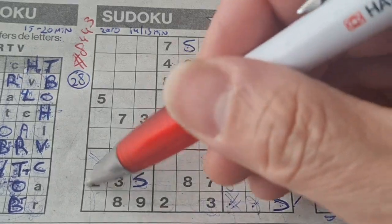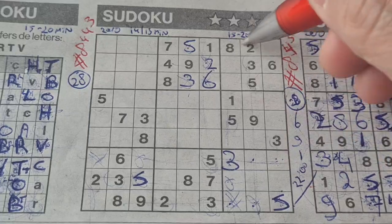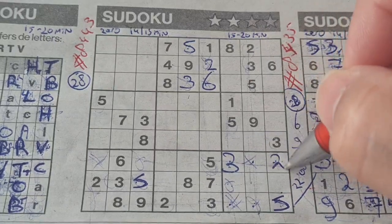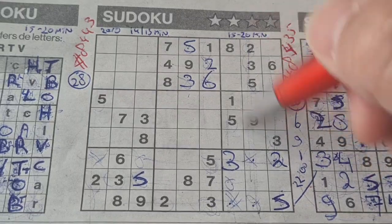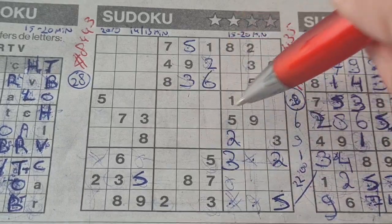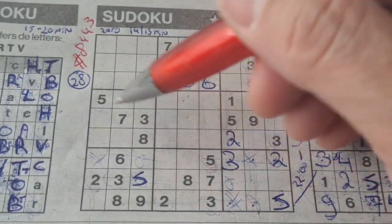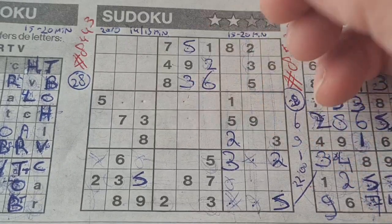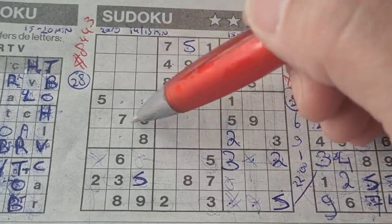2 in the last row, 2 in a row above, so that row, the only 2 places left, 2 should be here or there. We have 2 in this column, no 2 there, 2 should be here. 2 in the last column, 2 in the column next. So that column, the only place left, 2 should be there.